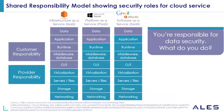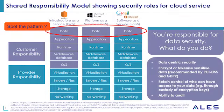Here is a shared responsibility matrix, which has been there for quite some time, and most of the cloud providers even illustrate it on their websites. The idea of this slide is that from left to right, as you move up the chain, the responsibility of the service provider increases. But the point to note is that even for software as a service, the responsibility of the data finally resides with the customer only. So whether it is infrastructure as a service, platform as a service, or software as a service, the responsibility of the data continues to be with the customer.